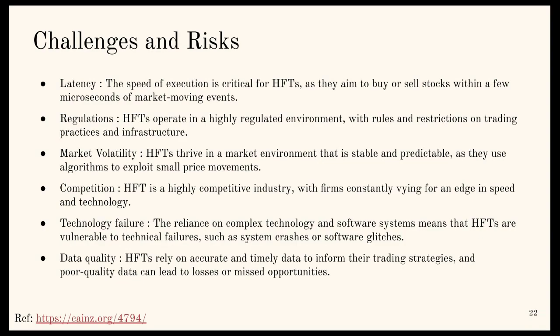In 2020, HFT firms were blamed for exacerbating the market crash caused by the COVID-19 pandemic. This is a huge thing. And also in 2018, HFTs lost money during a sudden drop in the stock price of Facebook, with some firms reportedly losing tens of millions of dollars.